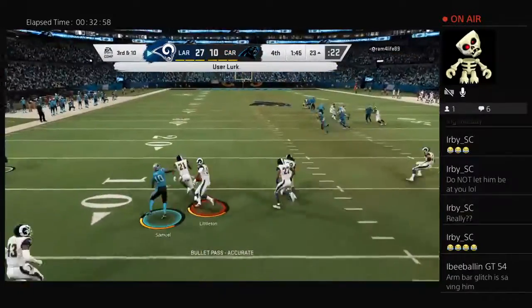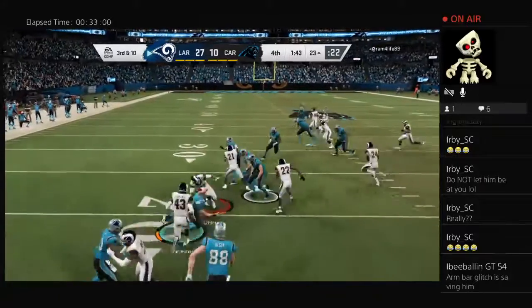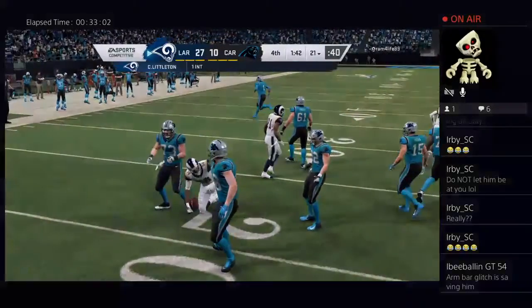Into a double team, and it's intercepted. Picked off by the linebacker, Corey Littleton. Good way for them to end it.